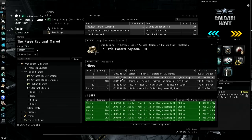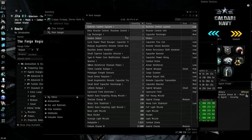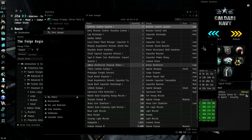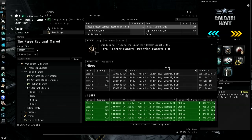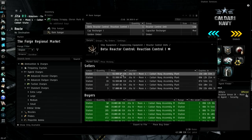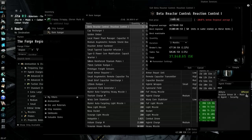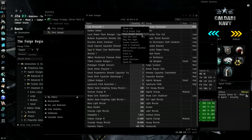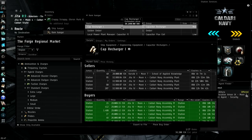Alright, and the price, 45,000. I'm going to put this in at 43,000 just to get rid of it quickly. Beta reactor control, market details, 55,009. I'm going to drop it at 54,000 to get rid of it. Cap recharger, market details on that, 28,000. I'm going to go ahead and drop it for 27,000.